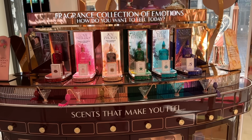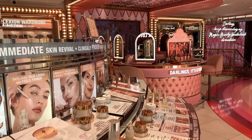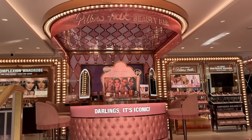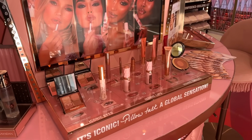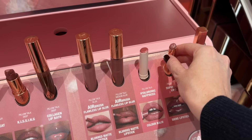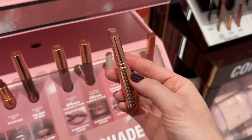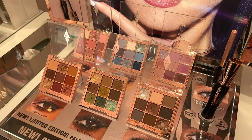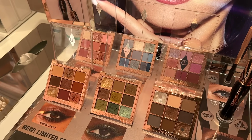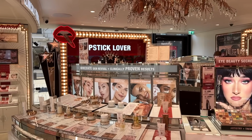Let's say hello to some of my personal favourites and unsung heroes as we walk around. You'll see the Pillow Talk beauty bar when you first walk in, all of the Pillow Talk products to play with in one place. Don't miss Superstar Lips, one of the quiet achievers in the range. I still really like this glossy sheer formula. All these new palettes launched while I was in town. The Beautifying Eye Trend palettes come in 6 shades. Bonus points if you can guess which one I bought in the comments. You'll see it in a video soon.